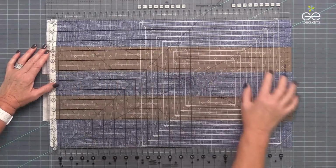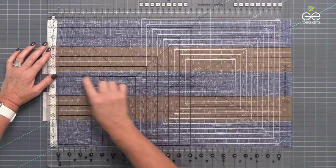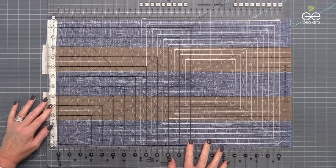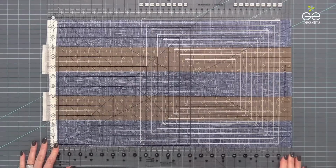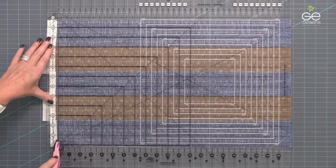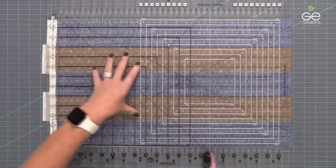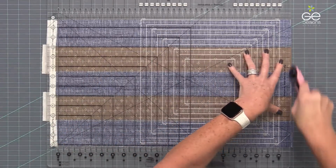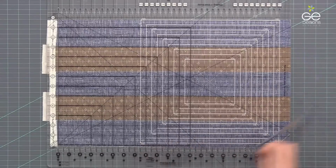And then I'm looking at my seams to line up with my horizontal lines on the ruler. And you can adjust until everything looks good. And then you're ready to make your cuts. So you're going to need 4 of these, and then I'm going to cut on the edge here.